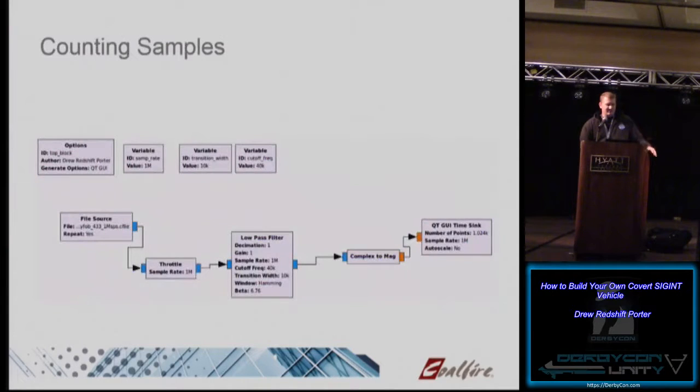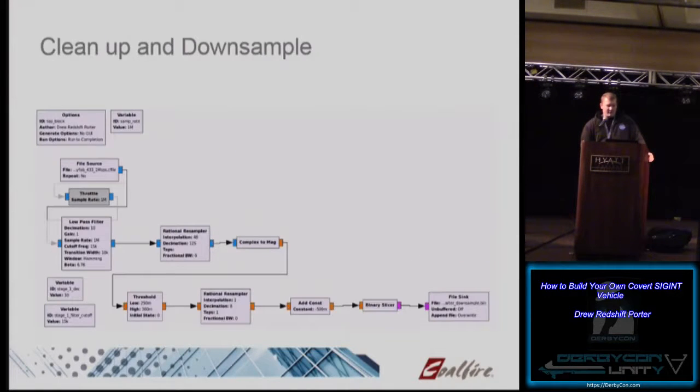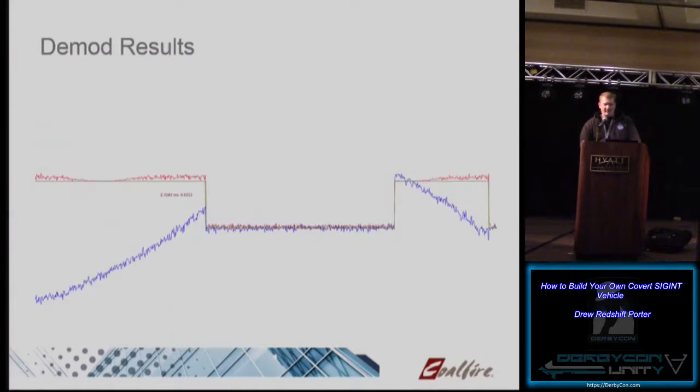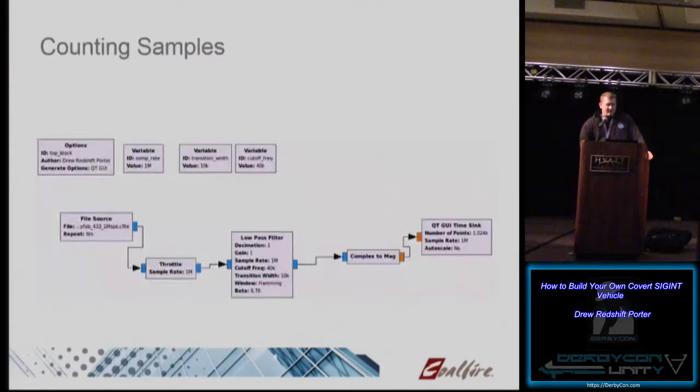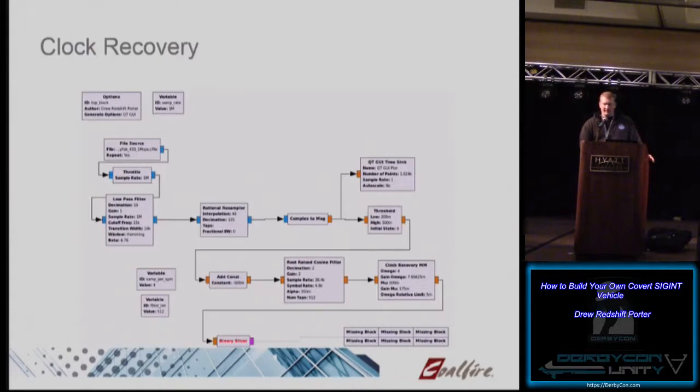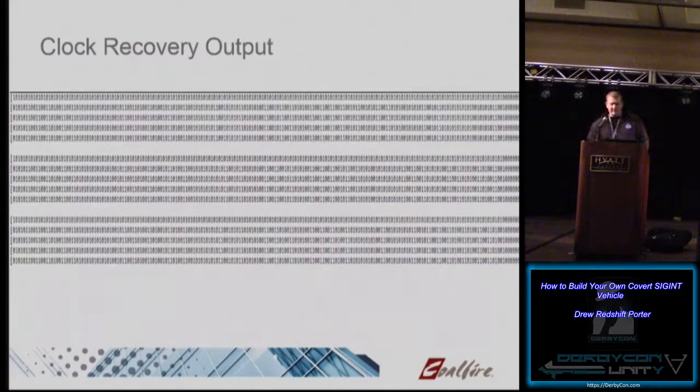Counting the samples, again, just introduce a low-pass filter. There was no real output for this. There is some type of visual output, but it's nothing interesting. Basically, it's just the red line by itself. Cleaning up and downsampling, this is an extremely important part. Then we need to do clock recovery. Once we do clock recovery, we start seeing things that make sense. So this is binary for all you that didn't know. But yeah, so these are the 3 items in itself.